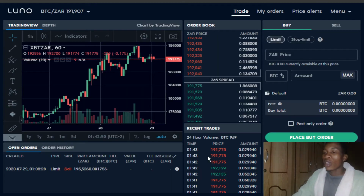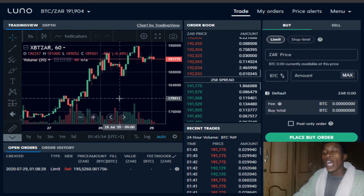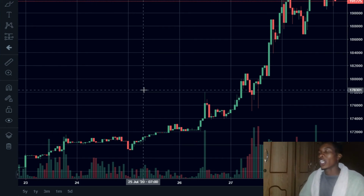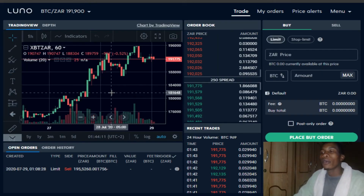This is the exchange. This is how the exchange looks. Over here we have our chart. You can make your chart bigger by clicking here, right here on top. There we go. Our chart looks bigger. Now you have a much more proper view and you can actually see what's going on, and you just click escape on your keyboard and then it goes back to normal size.